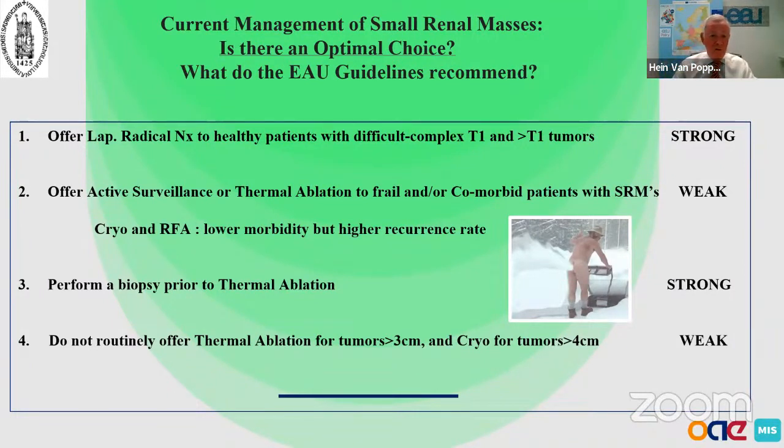And cryo and radiofrequency ablation have a lower morbidity but higher recurrence rate. Cryo and radiofrequency ablation have lower morbidity but higher recurrence rates, and maybe RFA has more recurrences than cryo. You have to perform a biopsy prior to thermal ablation and do not routinely offer thermal ablation to tumors larger than 3 centimeters, and cryo maybe for tumors larger than 4 centimeters, against weak evidence.